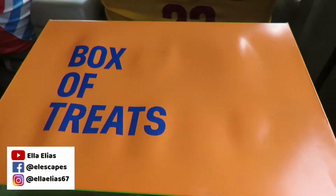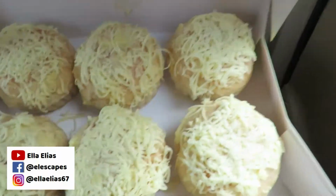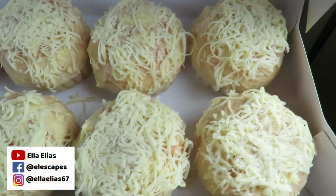Wow, box of treats. Let's see what's inside. Ta-da! Wow, cheesy ensaimada.